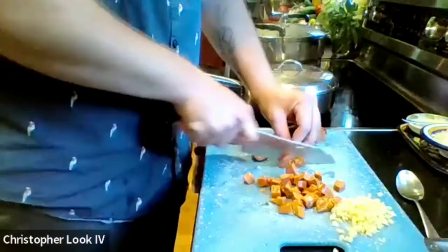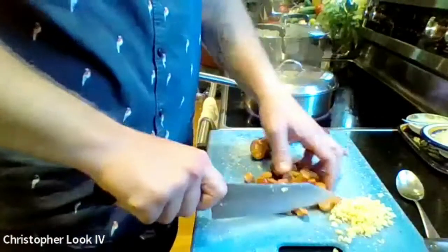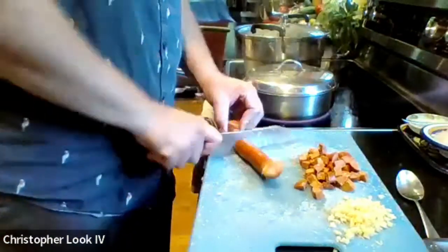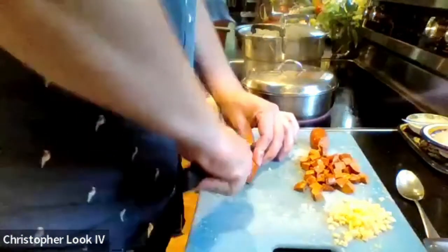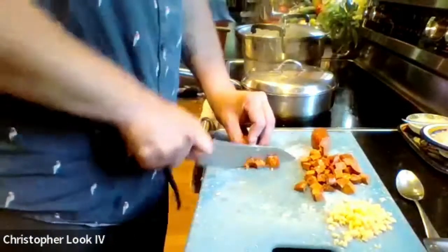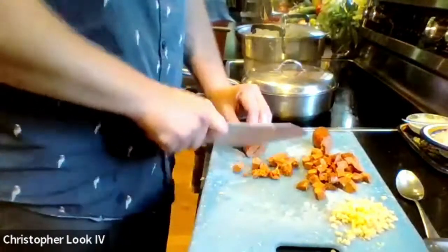And you can peel these if you want. I honestly really like the natural casing, so I'm going to leave it on. But you could totally peel these if you wanted to. It would be a little bit different of a texture. I'm just going to cut this piece off so I get something nice and straight here. Again, you're just going in half, both ways, long ways. Make yourself some little sticks. And then from there, you're cutting about a centimeter. You know, it doesn't have to be perfect.